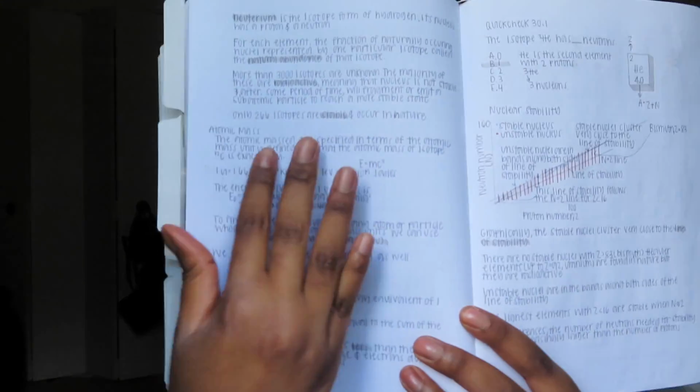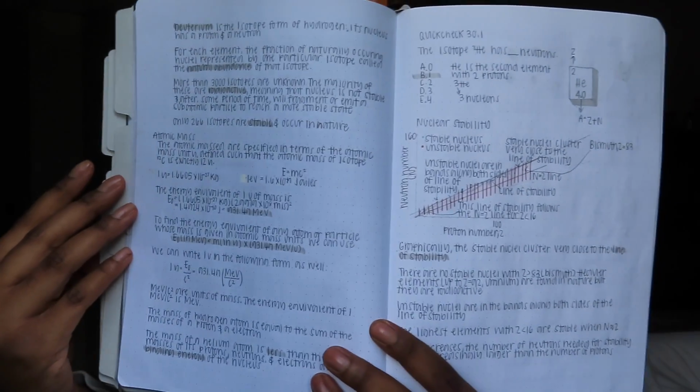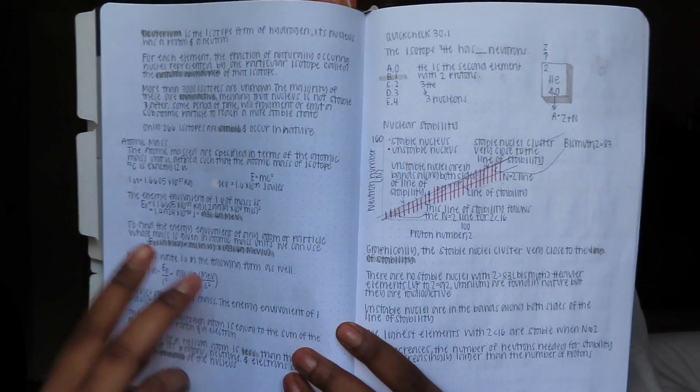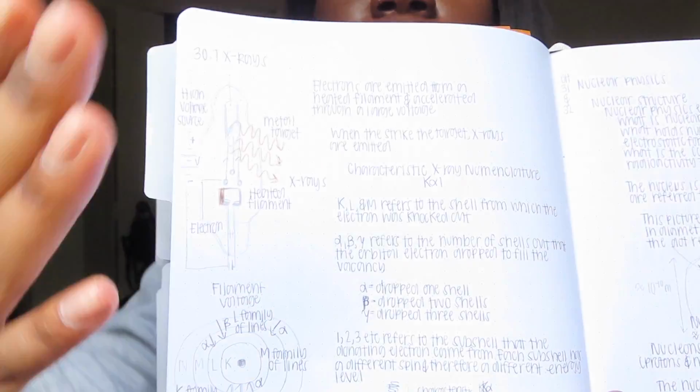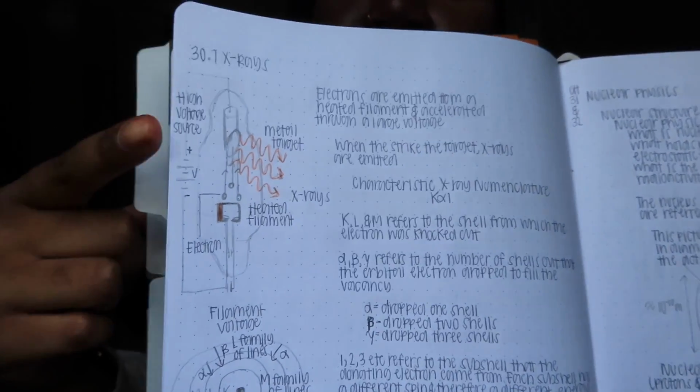I feel like this one's so pretty. This one doesn't have as many drawings on it, but it does have the graph. I'll draw the graphs and things from the PowerPoint. Here's an example. I'll draw it out in pencil, and then I'll go back in and sketch it.